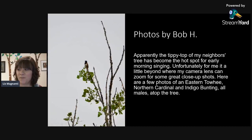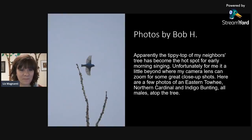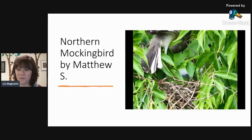So here we've got the eastern towhee on the top of the tree singing. There's the cardinal on the same branch, and then the indigo bunting as well. So this is a very popular branch right here, and it makes sense. It's right out in the open. It's a great place for the birds to call and attract a mate. So some really great photos here.